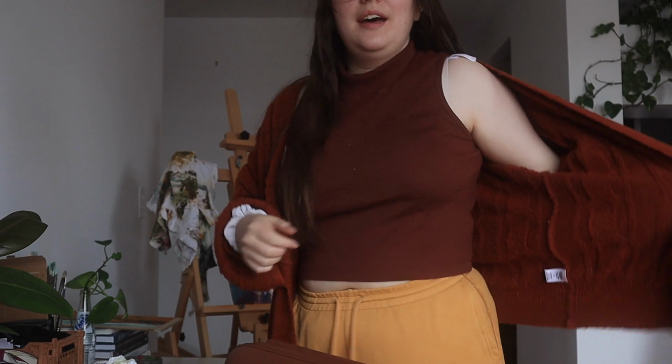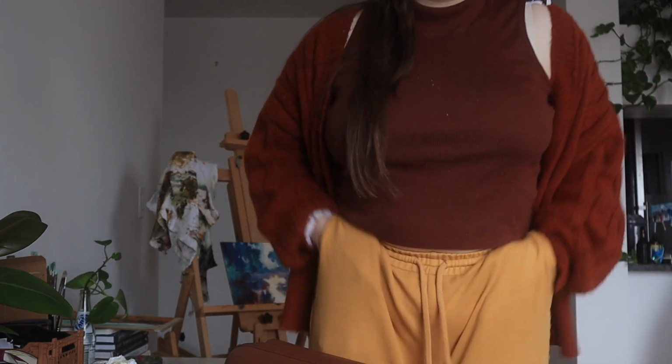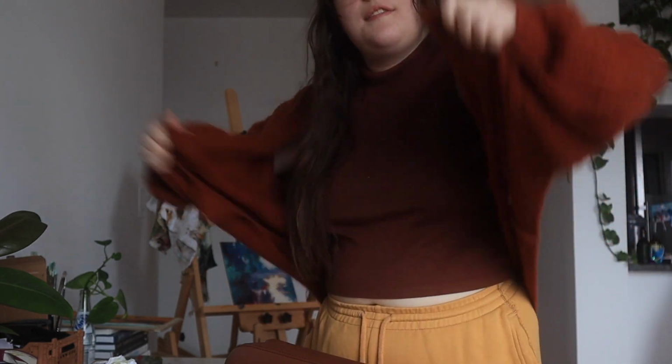Wednesday. It's about 10 a.m. and this is the outfit of the day. Same shirt as yesterday. I also slept in this, just so you know. We got some sweatpants in my favorite color and this very cozy, rusty orange-ish, burnt sienna cardigan. Yesterday I was optimizing for cuteness, but today we are optimizing for coziness. So yeah.